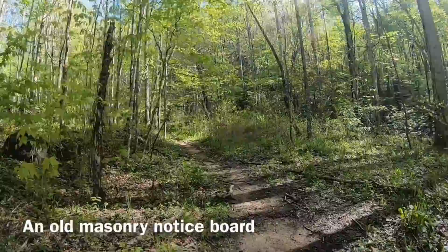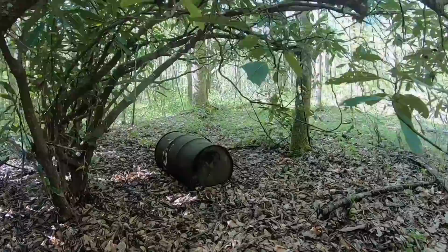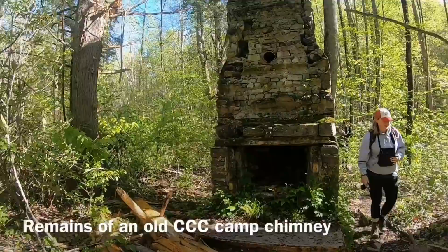Oh, this is that clay piping. So I'm sure they used that for. Oh, and there's a drum over there. And now we come to the chimney. See the tall chimney. Although we missed it, there is also an old, well-preserved stone water fountain in this area as well.